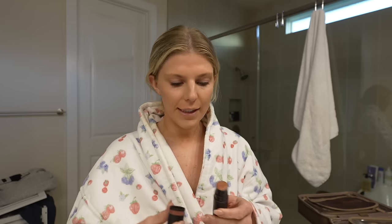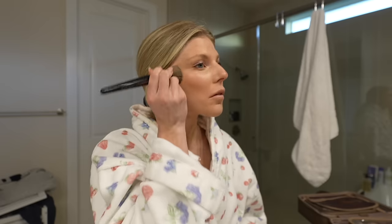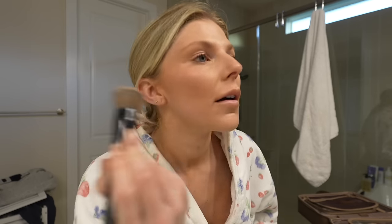Then we have Sunkissed by Nudestix. And I normally do it like that. And this stuff, a little goes a long way, and I still do kind of a lot. And I kind of bring my blush towards my eyelid just to pull it all together.